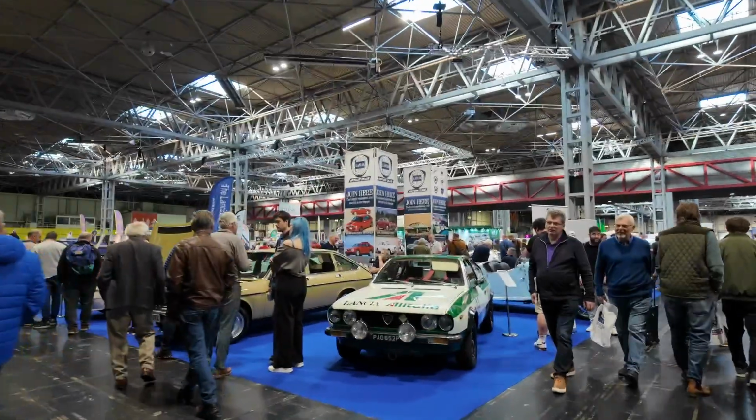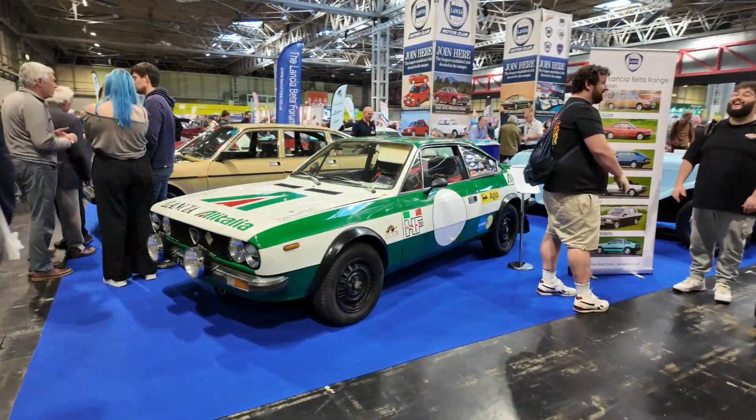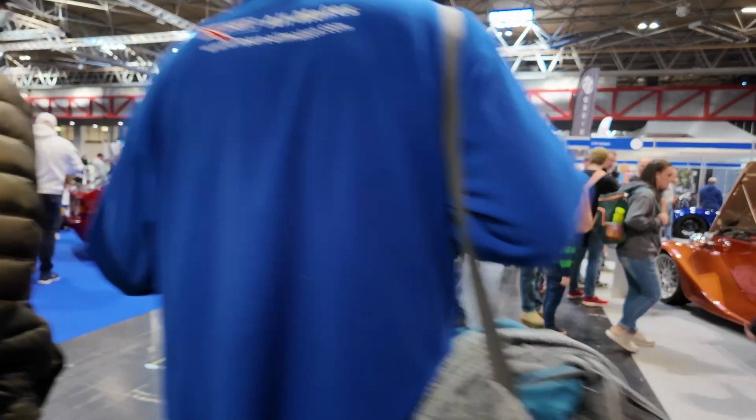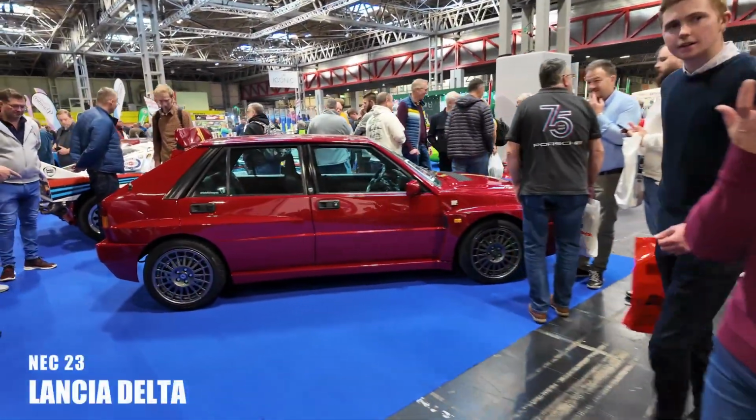Look at this. Hopefully there's a Delta on the stand. There has to be a Delta on the stand. Let's see. Yes, there is one. And it looks like there's a Stratos as well. So there's a Delta HF Integrale here.